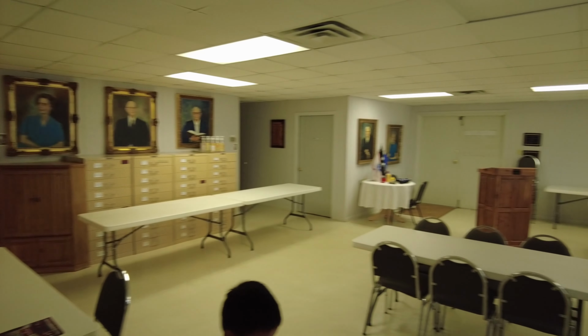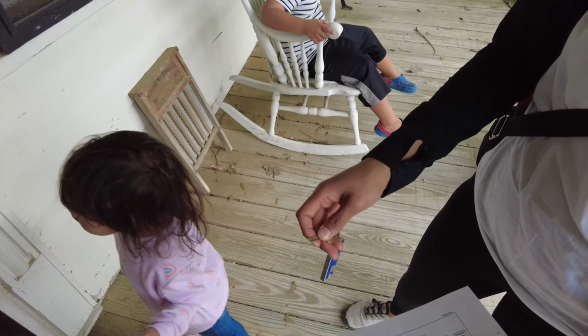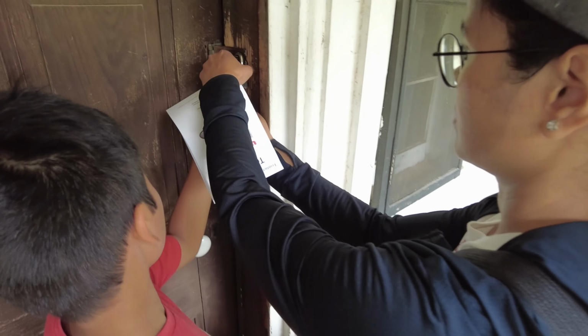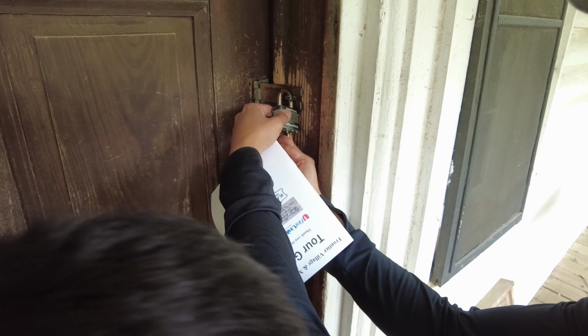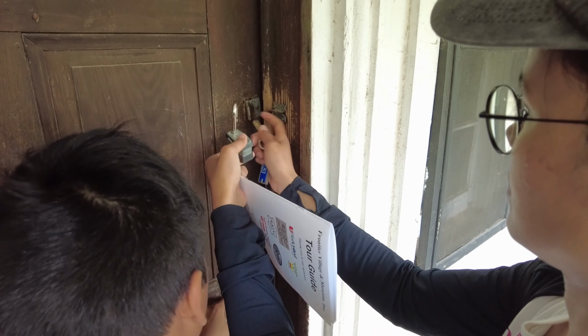And this is their research center where they store all their genealogical records. Then we exited the rear of the museum to explore the rest of the village. All the homes were moved here from other locations. So we get a key that they give you at the entrance, and you can go into all the historical buildings. Oh, it smells like chocolate in here.